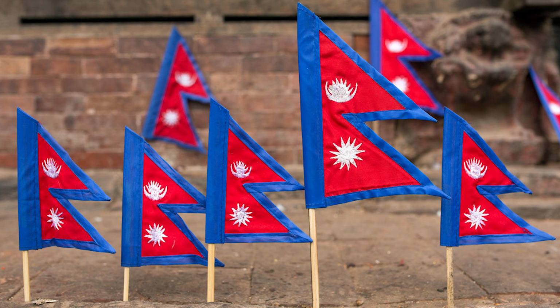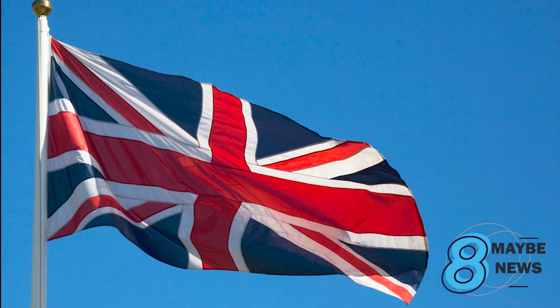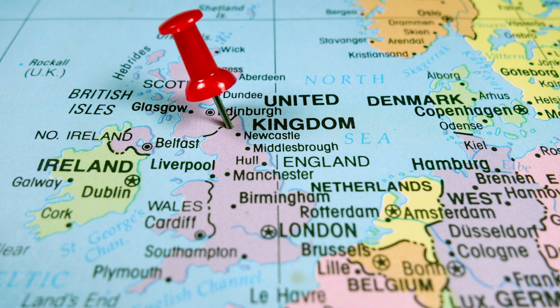The depiction of the sun and moon represents the hope that Nepal too will last as long as the sun and the moon. 8. United Kingdom. The flag of the United Kingdom, commonly known as the Union Jack or Union flag, is arguably one of the most recognizable flags in the world.